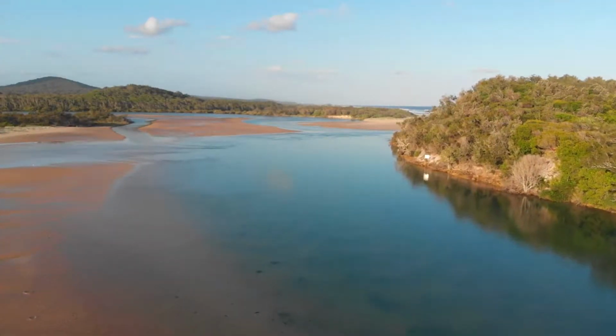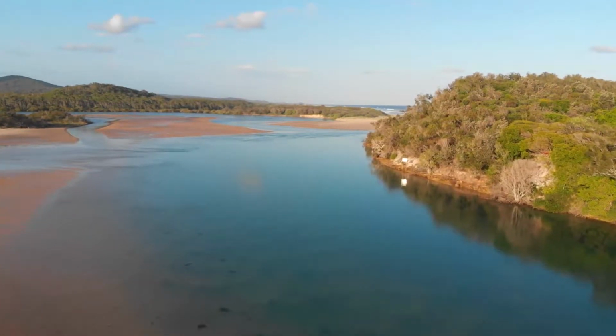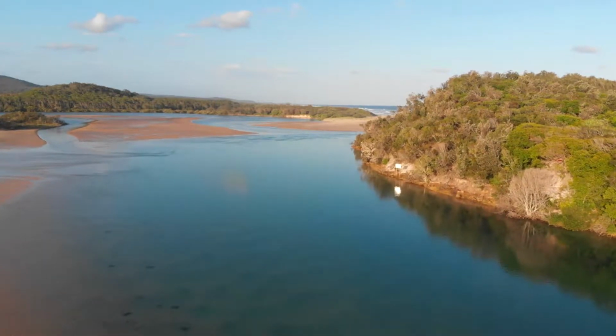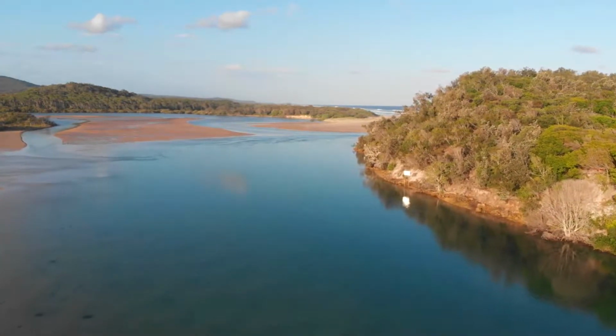Now Red Rock is one of those places that is absolutely stunning. It has a population of about 200 people and it is on a river, the Corindi River, and the Corindi River flows into the sea at a headland called Red Rock.